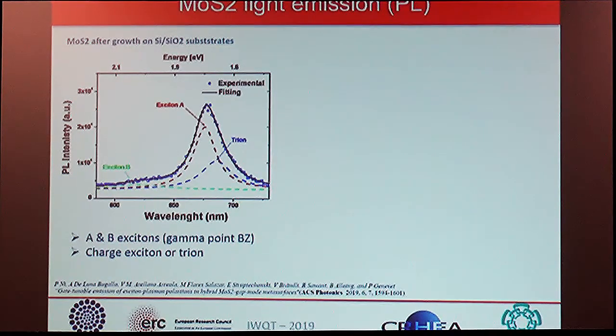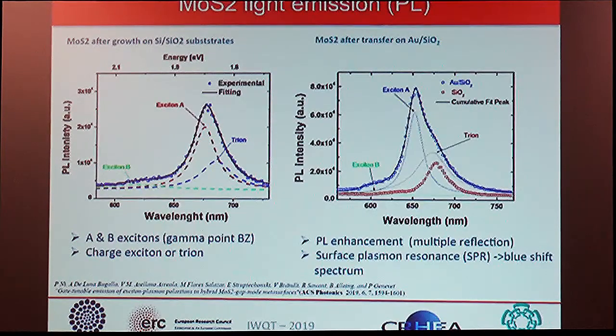However, when we took these materials and put them on top of the structure, the gold mirror, we found this. These 2 spectra are perfectly comparable because they were taken almost at the same time, and you can see that there is this PL enhancement due to the multiple reflections in the Fabry-Perot cavity. But also, you will see that the exciton A will blue shift, right? And this is because we are entering this plasmon exciton coupling.